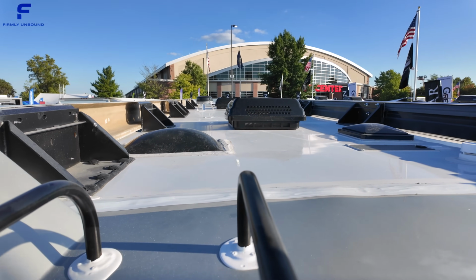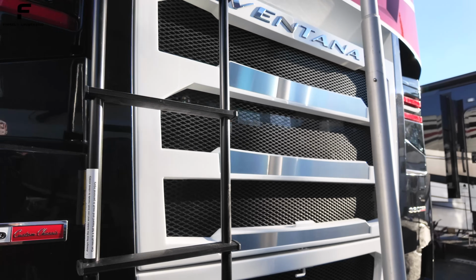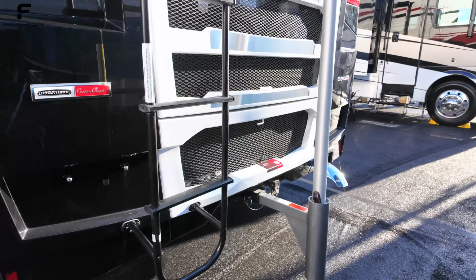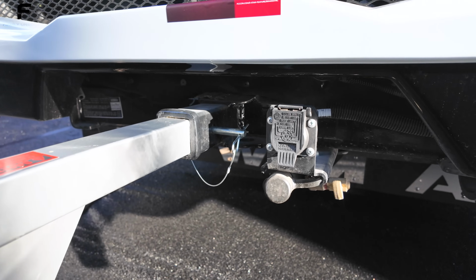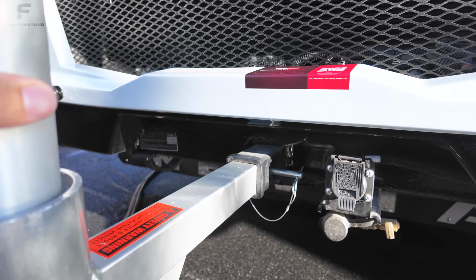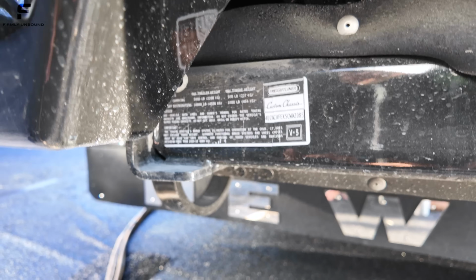All right, so that is everything on the roof. Get down as quick as I can. There we go. You do have the ability to tow off the back. Most people with a motorhome like this will tow a vehicle behind them so that when you get to your destination, you have a vehicle that you can drive around.